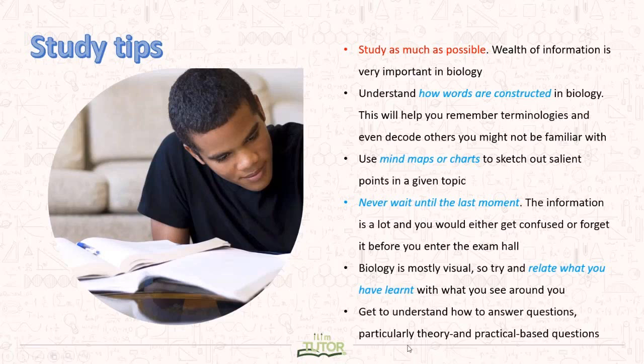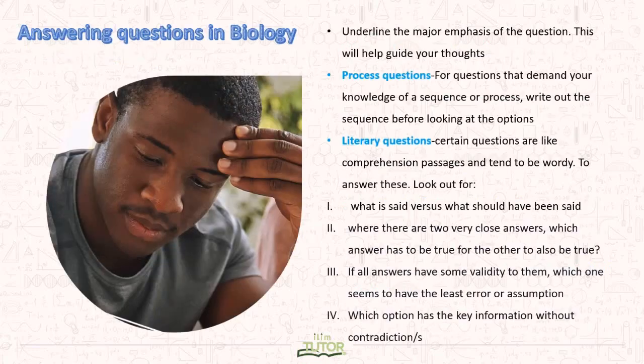Then finally, get to understand how to answer questions, because this will also help you. It is not enough for you to read notes and textbooks or to mine information from online platforms. You need to have an understanding of how to answer questions. Now, the JAMB biology exam is not theory based, but there are certain elements of theory style questions that you may need to prepare for. There are also certain elements of practical based questions that you will need to prepare for, and I would expatiate on this in the next slide.